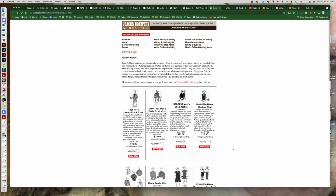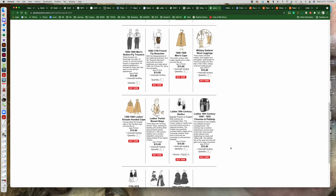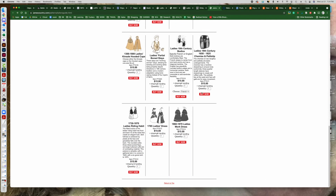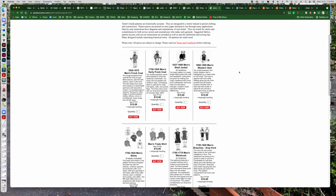James Country Mercantile has a fairly limited range of patterns, but they're worth checking out. There's not a lot of information here. They have some different patterns, especially some for men.